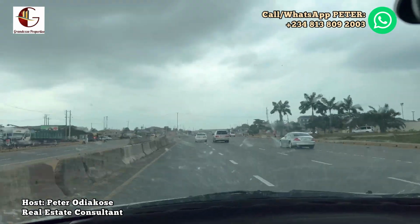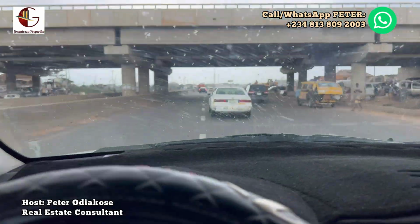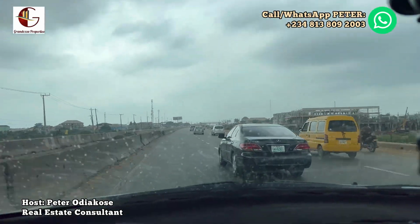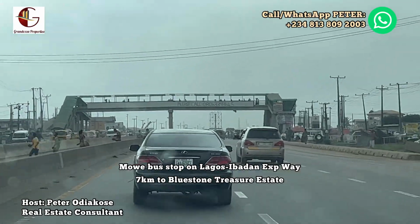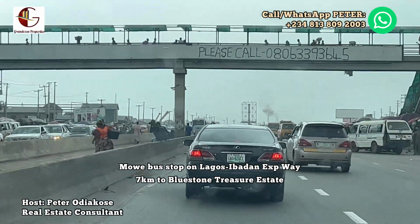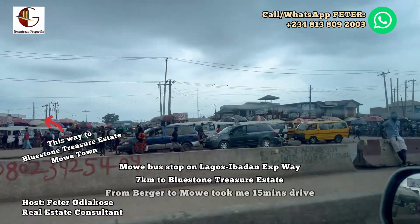Now, if you watch our previous video on this trip, you will notice a lot of construction activities. But now I'm currently driving, and the road has been smooth. We just passed one of the proposed flyovers, but now it's standing at some point. And we are right here at Mowe bus stop. This will take us only 7 kilometers to site. And I actually did Mowe in 15 minutes from Berger, a 15 minutes drive.